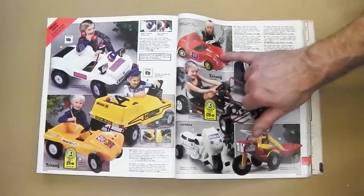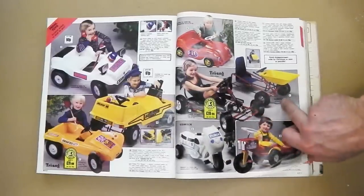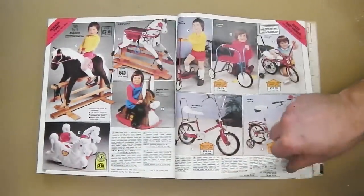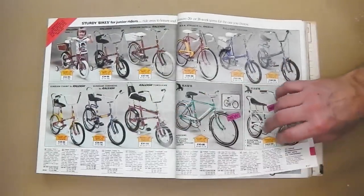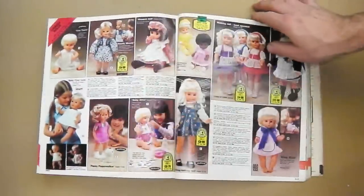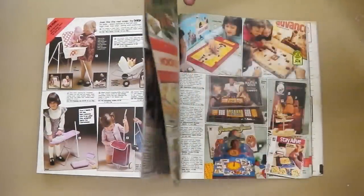Pedal cars, we all had one of those. All the pedal cars are in. Triang being the market leaders in pedal cars, with the Leeway dumper truck if you're feeling a bit industrious. Then the children's market, some rocking horses and some Triang pedal bikes. Children's bikes, then the Tomahawk, the junior version of the Budgie first, then the Tomahawk, then the Chopper. Some children's play outfits, dolls, okay, for the female market, and then for your real small kids.